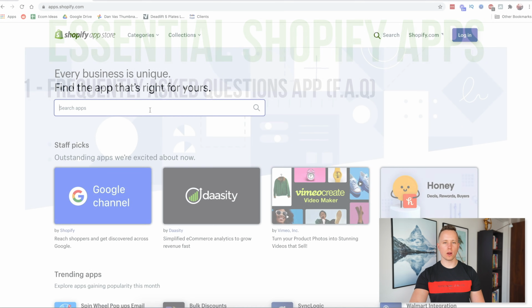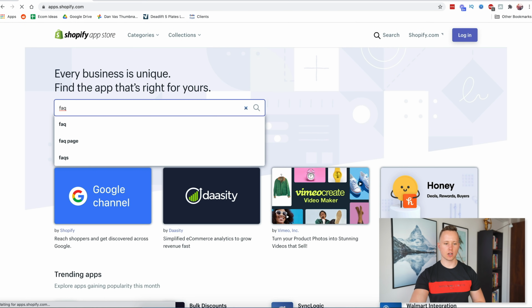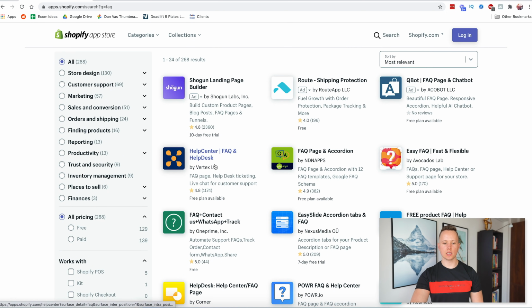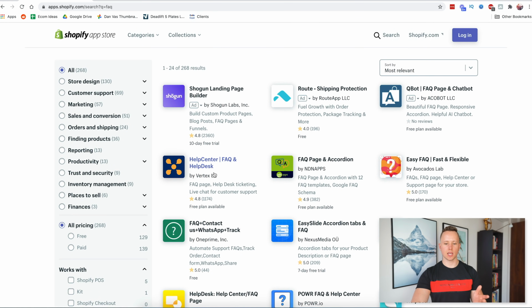For your FAQ app, you can just go to the Shopify App Store, which is apps.shopify.com. Just type in FAQ, and there's a ton of different options here. Help Center is one of my favorites. Again, there's so many apps on here, you can choose different ones. But like I said, Help Center is great for that. And for an FAQ app, you're looking at typically between $5 and $20 a month.